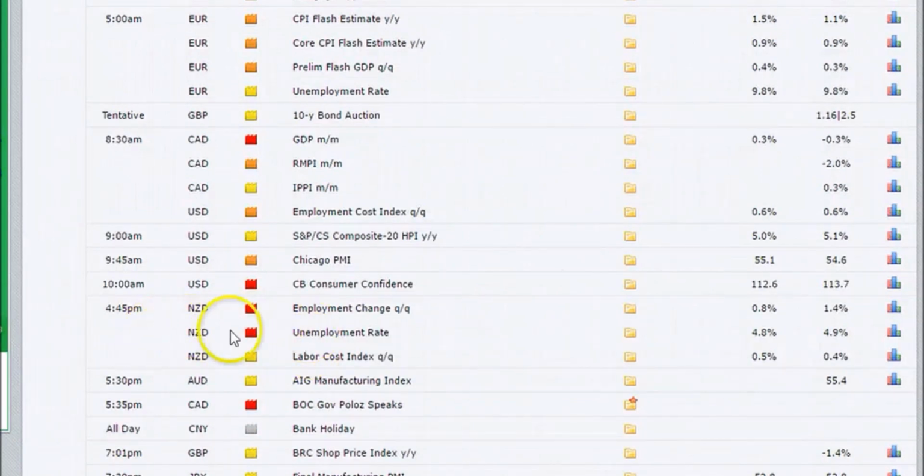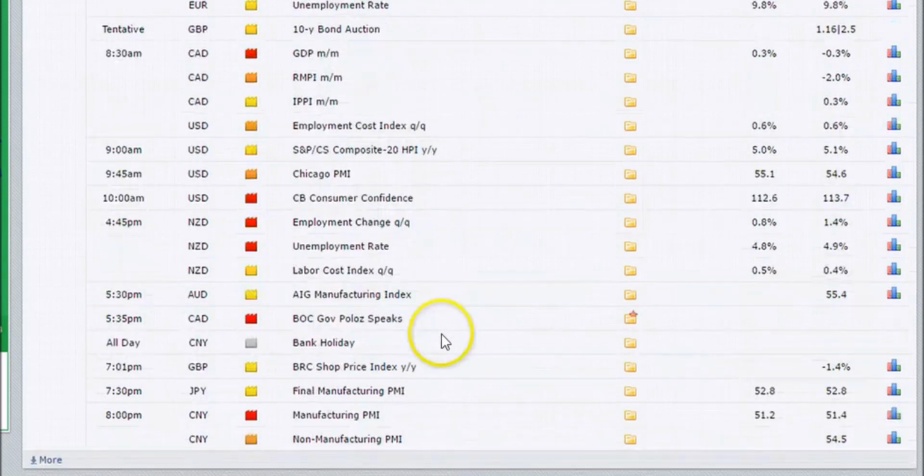At 4:45, we have the employment change of New Zealand expected to fall from 1.4% to 0.8%. And the unemployment rate expected to fall from 4.9% to 4.8%, and this could be mixed data for the New Zealand dollar. These are forecasts, and if the actual is higher than forecast, then usually it's bullish for the currency. But that's conventional wisdom. Sometimes it doesn't do that. But the only thing we're concerned about as scalpers is does it move, right?